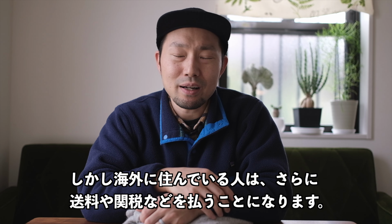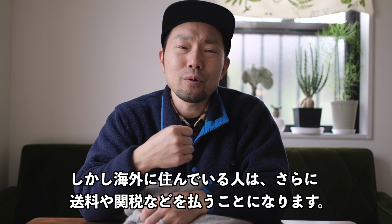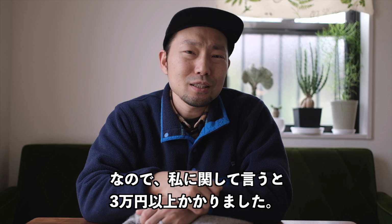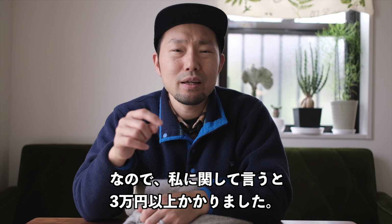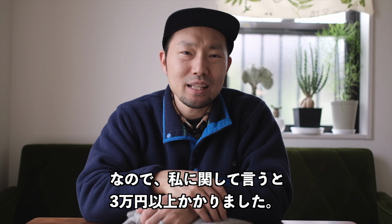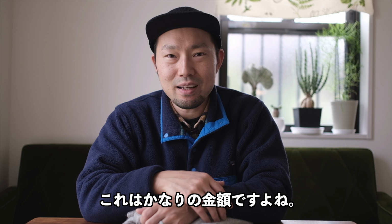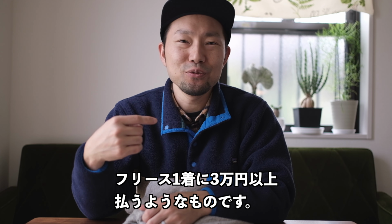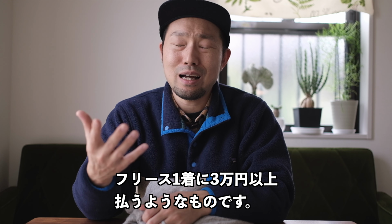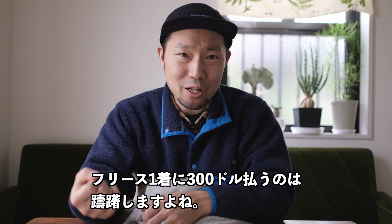It's still expensive, but if you live outside the US, you also have to pay the international shipping fee and custom duty. So as for me, it cost me more than 30,000 yen. That's not cheap at all. That's a lot of money, right? One fleece for 30,000 yen. It's something like one fleece for $300.